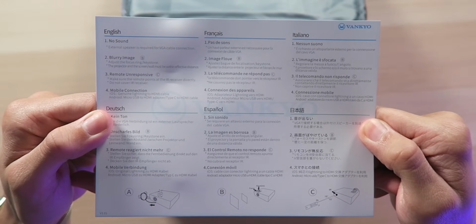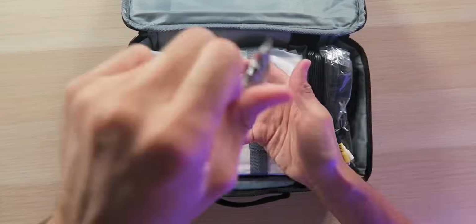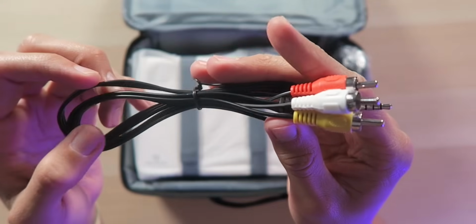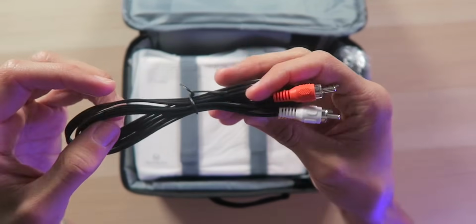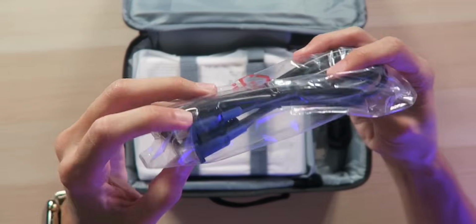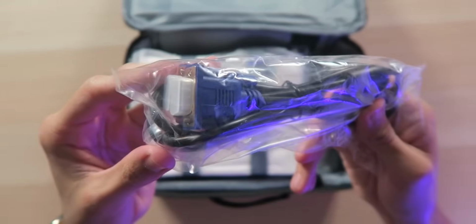Inside the box, we have a frequently asked questions card, a remote control without batteries, some composite AV cables, which I don't see a use for unless you want to play an old school Nintendo or something, because it's the future. We don't use these anymore. I don't even want to open the bag for this one. We have an old school monitor cable. I mean, I guess it's good it's here, but I would never need this.